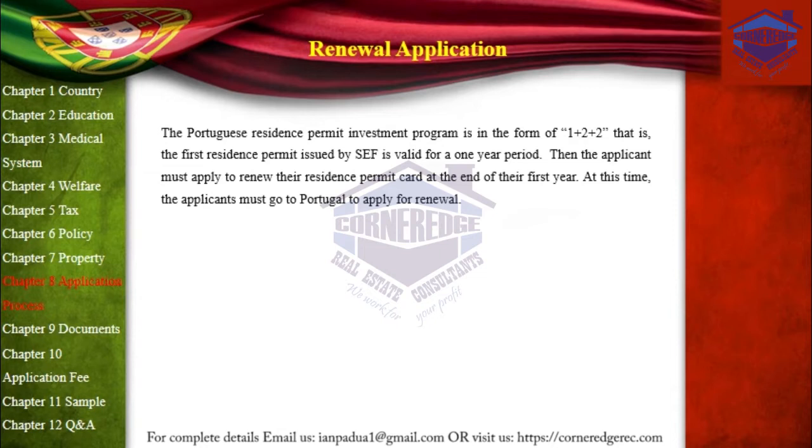The Portuguese Residence Permit Investment Program is in the form of 1+2+2. That is, the first residence permit issued by SEF is valid for a one-year period. Then the applicant must apply to renew their residence permit card at the end of their first year. At this time, the applicants must go to Portugal to apply for renewal.